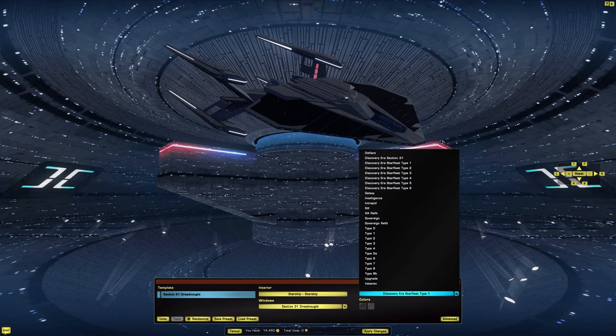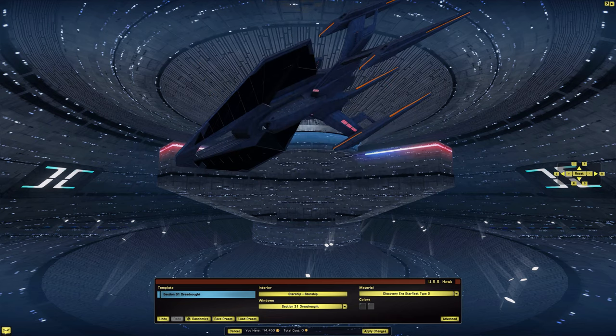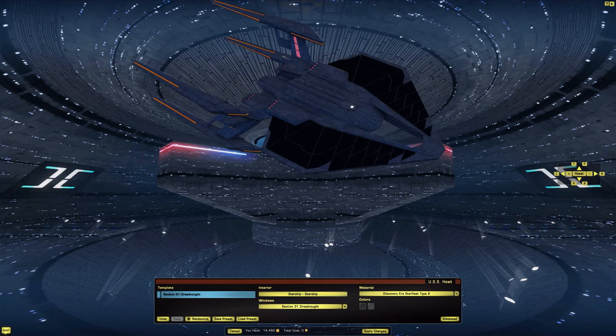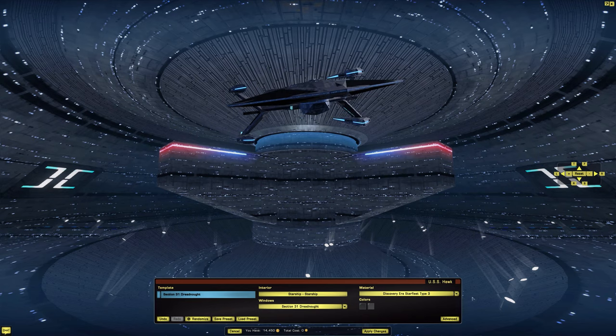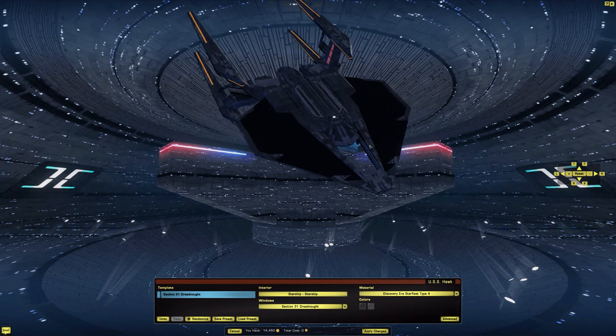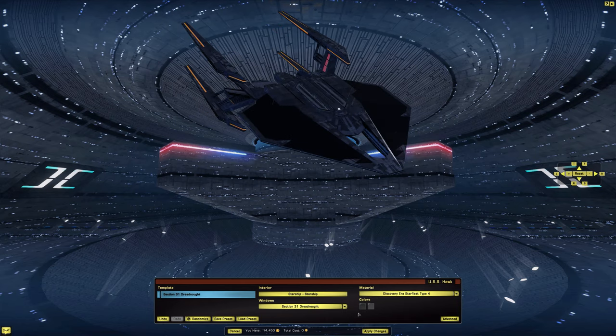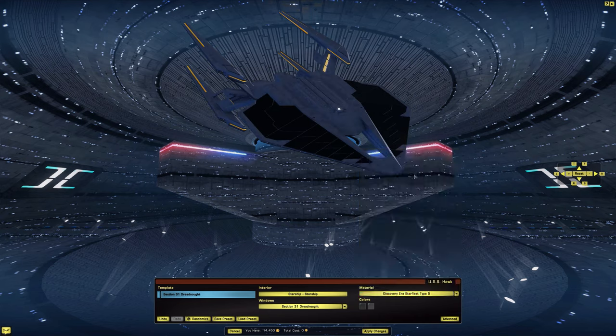I mean, really, any other skin kind of defeats the purpose of the Section 31 skin, but Discovery Era Type 2. Discovery Era Type 3. The deflector isn't really showing up, is it? It's bright on 31, very bright on Defiant. Type 1, Type 2, it goes away. Type 3, it goes away. Type 4, it's missing. And I tried playing around with the colors. The color doesn't change that black part. Here's Type 5.